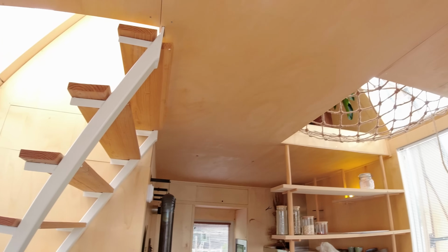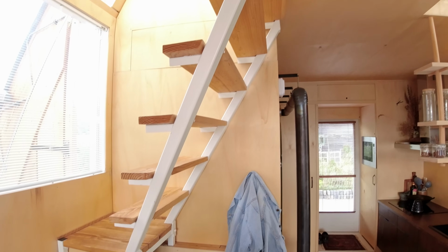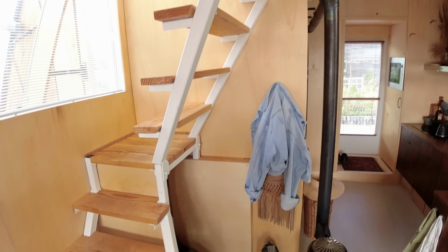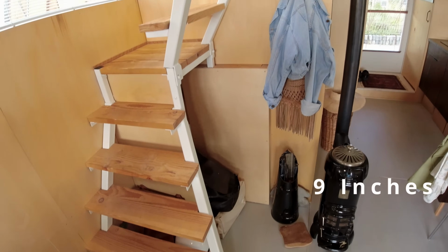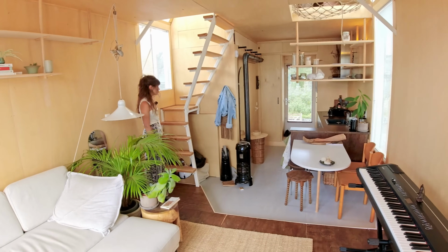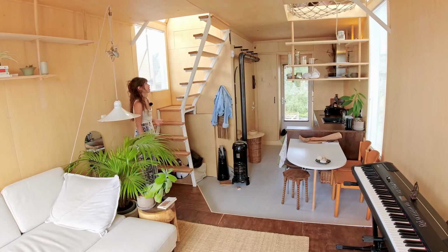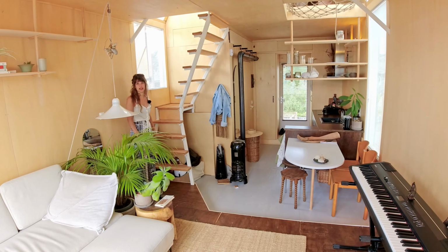And it's still like a 25 centimeter step? I think even less. I think it's 23 or 21. Okay. Well, yeah, super confident. Yeah, it is comfy. It's really steep though, still. But yeah, I find it comfortable to walk upstairs.